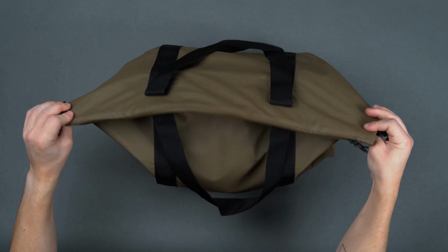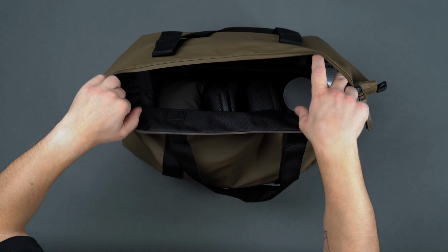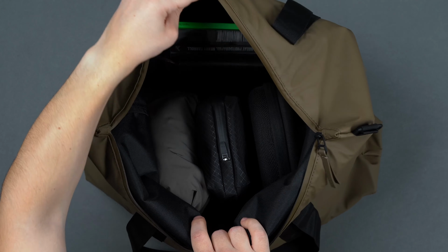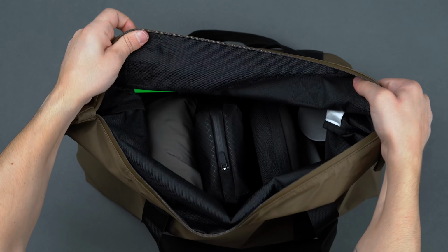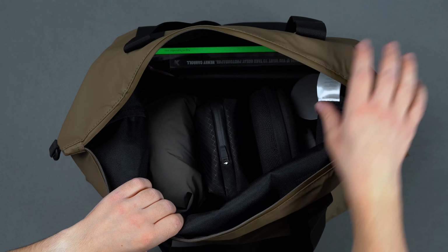When opened, you'll find that Rains decided to keep internal organization at a bare minimum, with the bag only offering up just one zippered sub-pocket adjacent to the undivided main compartment. Predictably then, we'd categorize this as an excellent pick for transporting items subdivided via EDC pouches and organizers.